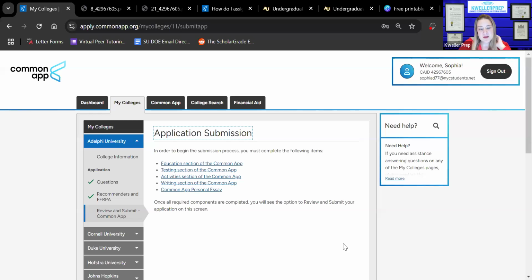In order to begin the submission process, you must complete the following items. You need to put education, testing, activities, writing, and the Common App, which you will. So far 2 checks, you'll have 3. This is what I want everyone to take home.